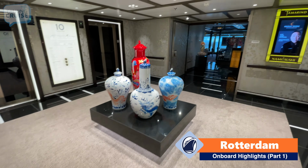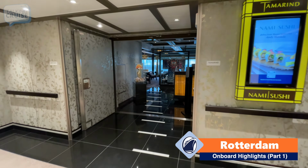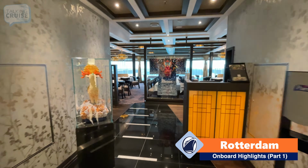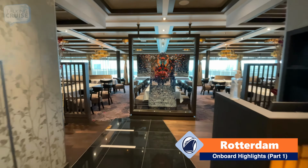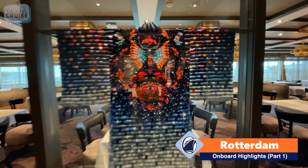So we're here deck 10 aft on Rotterdam, and this is the entrance to Tamarind and Nami Sushi. It's a beautiful, nice entrance, very colorful. And wow, look at this robe here, it's absolutely stunning. So welcome to Nami Sushi here on board Rotterdam. This is a place that I always try to get to when I come on board Holland America ships that do have the Nami Sushi.